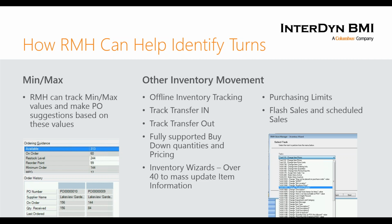and being able to put it out on the shelf. But there is other inventory movement that the RMH software will track as well. There's offline inventory tracking, and so what you'll be able to do is you can set up reason codes within the system so that if you return a product and it might be damaged, it can go into a separate bucket of offline inventory. And then this is something that you can periodically review and then easily transfer those items back into the primary inventory.